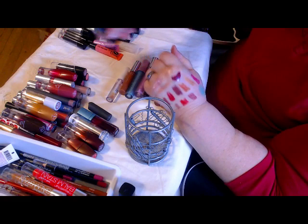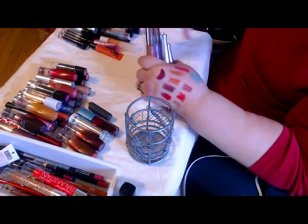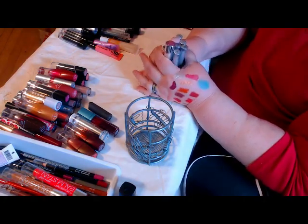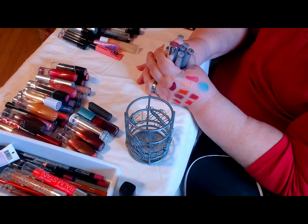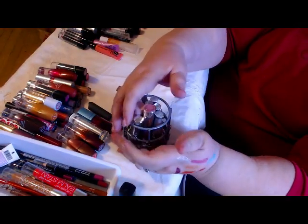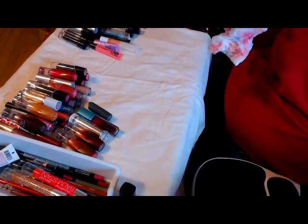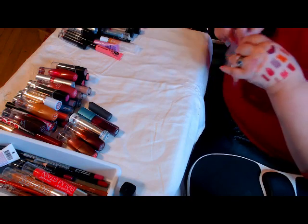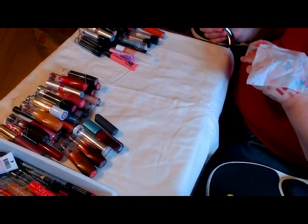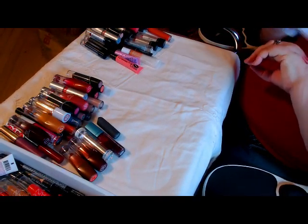Get rid of that one. Keep this one a little while longer. These are staying. But yeah, I'm feeling pretty good about the amount that I'm moving out. Let's be real. I've got way more lipstick than anybody's going to need in a lifetime. Or at least for the next several years.